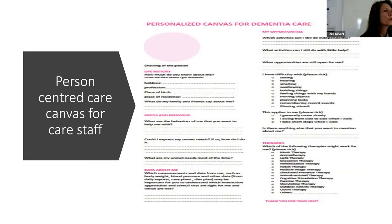Can people still talk about the olden days? Can people do reminiscence therapy? What do I have difficulties with? And this is, again, very much about that capability. What applies to me? This is about falls risk here. And then the therapies that work.